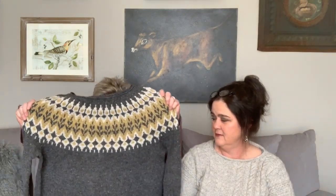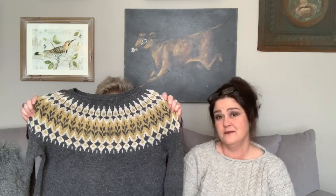Yes. No, our finished objects. Okay. You go first. Okay. This is one of my other favorite sweaters. I finished it in May of '19, and this is the Errata sweater by Jennifer Steingass.